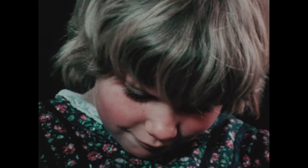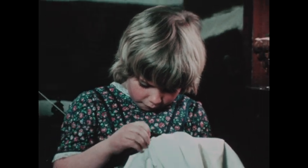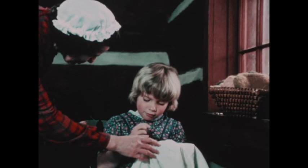Girls learned to help their mothers in making the family's clothing and all the household linens. They became skilled needlewomen at an early age, learning to darn holes in mittens and socks, or make or repair any item of clothing for the family.